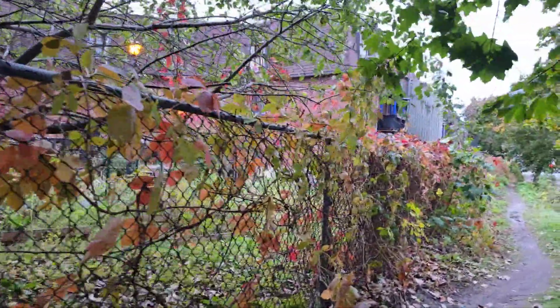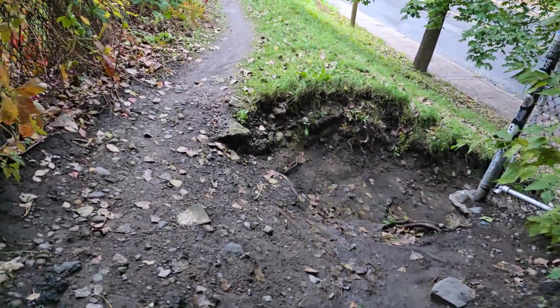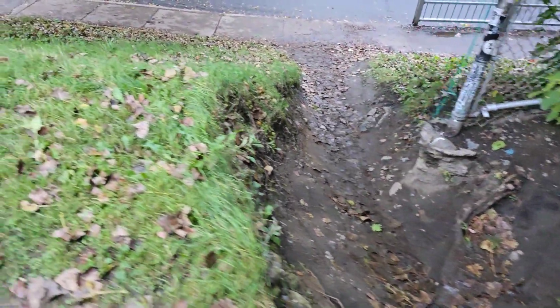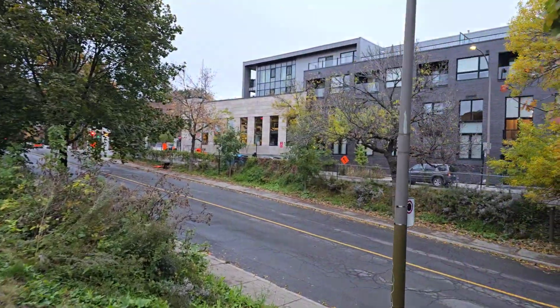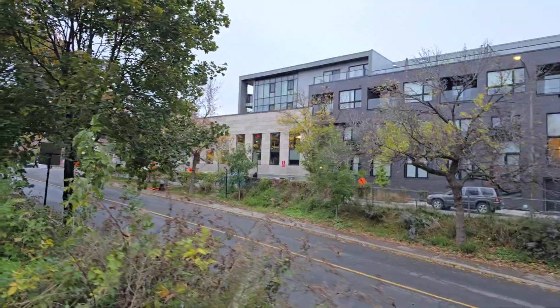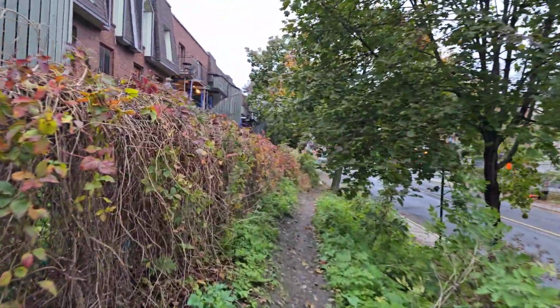Right. So we have a choice here. We can go down this little ravine here, or keep walking straight. I'm gonna choose to walk straight because I'm gonna be going this way anyway. This here used to be a post office at one point, and now condos, offices, and a gym. There's a gym in there.